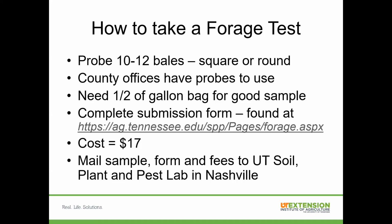Once you get that form downloaded, fill out a little bit of information, put your check in the mail, and send it to the Soil Pest Lab in Nashville. They are currently running samples during this time where most county offices are shut down and we're working remote, but the soil lab is still analyzing soil samples and forage samples, so you can get those sent off.